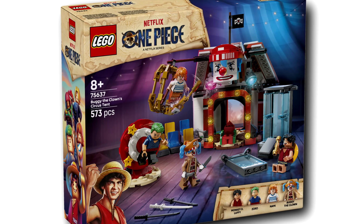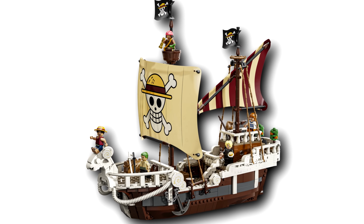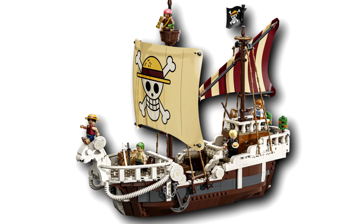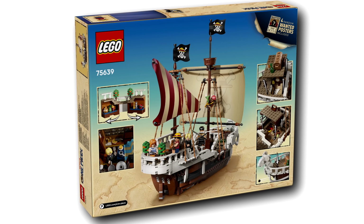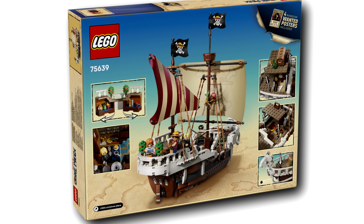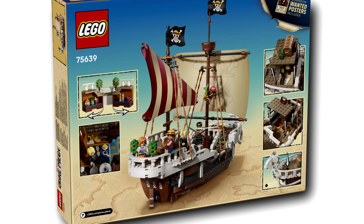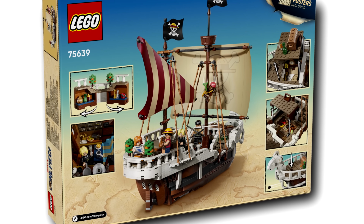The most iconic would be this Going Merry pirate ship, and I think they do an excellent job branching between the live action and seemingly the anime. The design of this looks great. It's a fantastic pirate ship, and we don't get detailed pirate ships nowadays from LEGO. It's been quite a while.